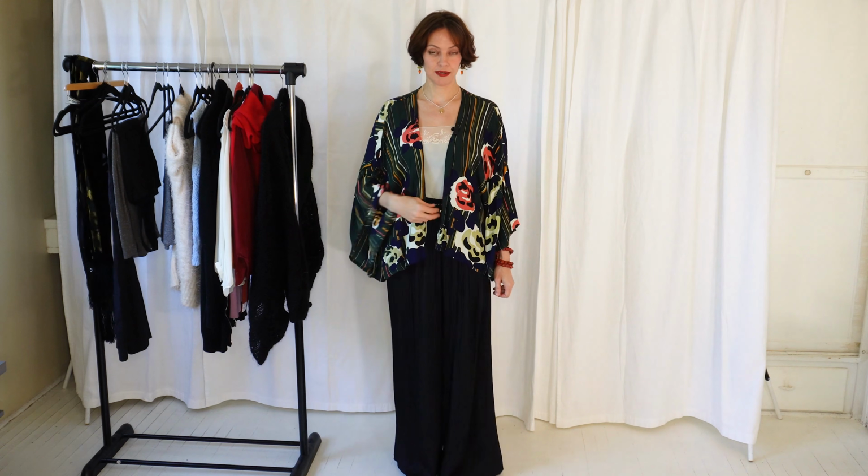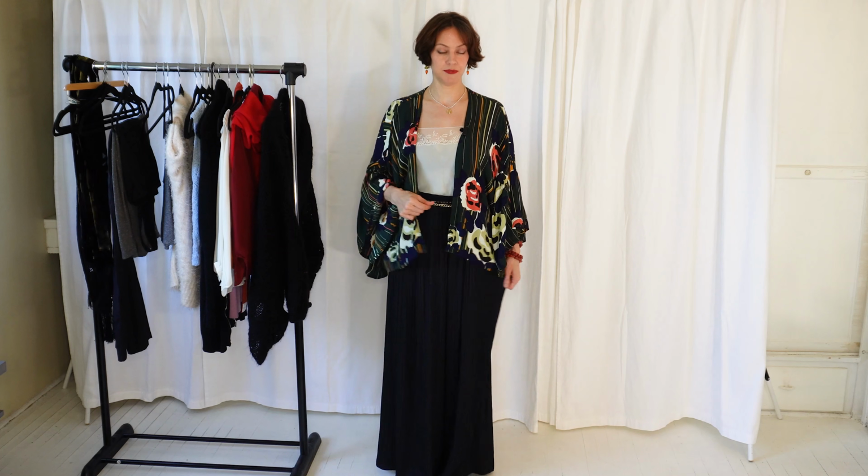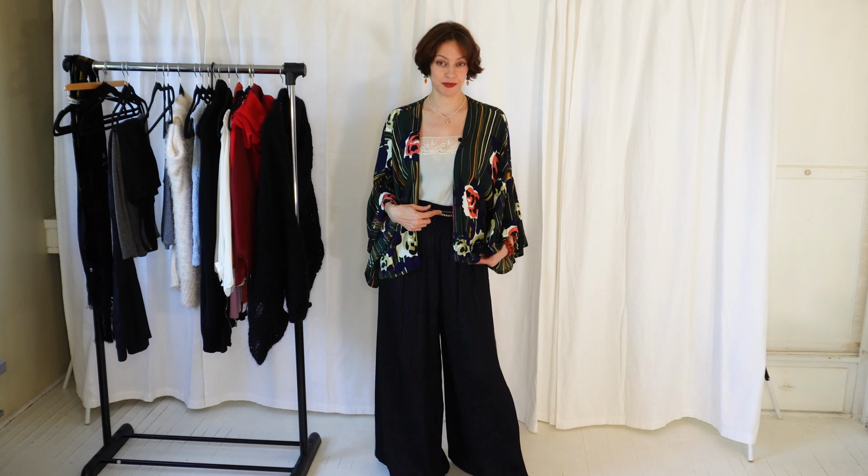And here's the thing. Yes, I know we're going with soft, flowy clothing, and we want nothing restricting us. But there's nothing restricting about a very loose belt that's just meant for color right here. Okay, now do you see that? I just lightly and loosely put that chain belt on there and it added some color.